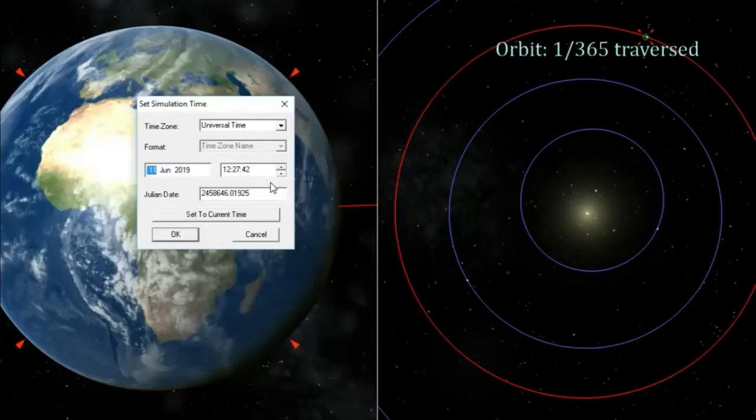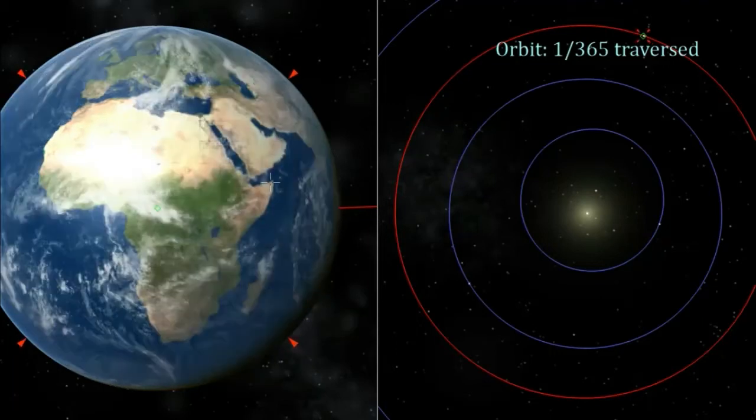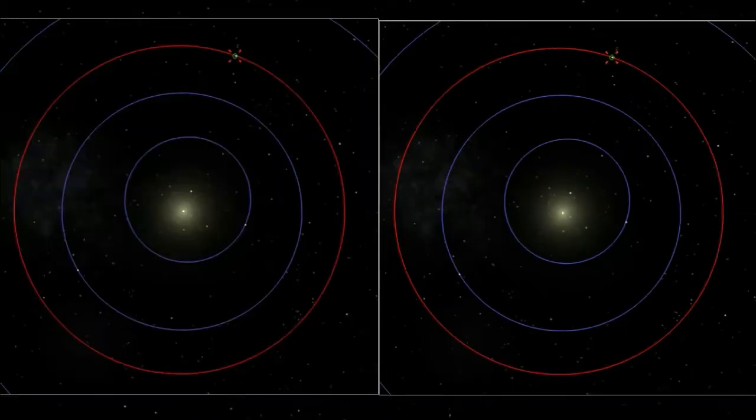But because Earth revolves at the same time, during a 24-hour period, the Earth completes 1/365th of its orbit. Putting them side by side, you can see that there's very little difference, but it's just enough to be the difference between 23 hours, 56 minutes, and 4 seconds, and 24 hours and 0 seconds.